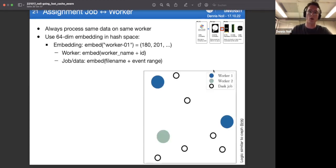And we can do this not only for the workers. For the workers, we use the worker name, and we use something which is called ID, which, you will see in a second, what that means. But we can also do this for the job data. So for example, we can use this embed function I just explained on the file name plus the event range we are currently looking at. And when we do this, we have depicted it here only 2-dimensional, such that visualization is easy. You can see that the workers, for example, here worker 2 and worker 1 are embedded in this 2-dimensional space, and also all the jobs are embedded.